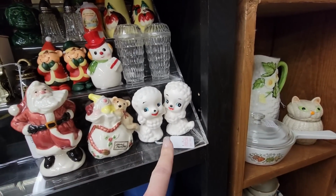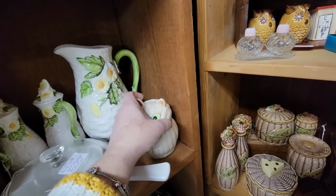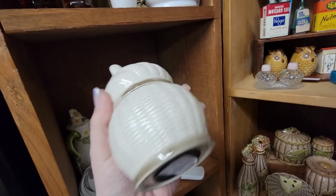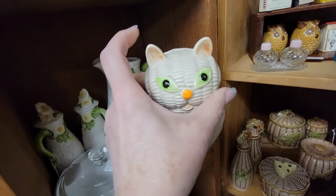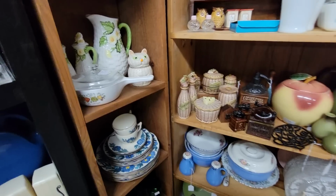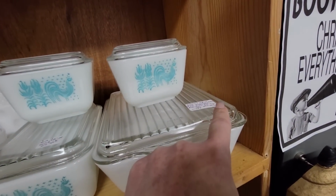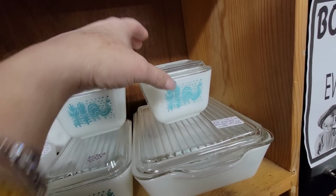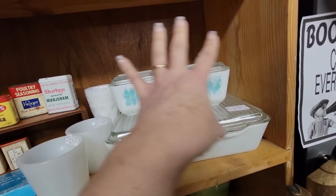And there's little poodles there. And I saw this cat bank for $13.50. I kind of liked him too. Look at those green eyes. His little wicker basket cat, probably from the 70s. We've been seeing a lot of the Amish butter print. Let's just see. $150 for this one. Oh, for the whole set. I was going to say $150 for the whole set.